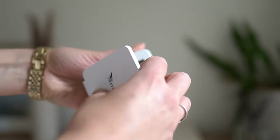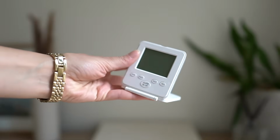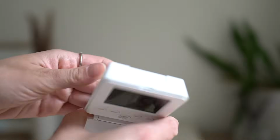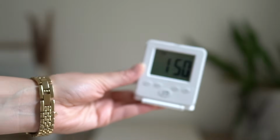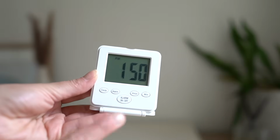The next item for your cruise ship cabin is this teeny tiny digital alarm clock. Literally, it's the size of my palm. Cruise ship cabins don't have a clock on the wall. So when you're getting ready in the morning, or trying to stay on schedule for all of the amazing cruise activities on board, I know you can just look on your iPhone or your watch, but I feel like sometimes it's good to not always be looking at your phone. And this tiny clock is just perfect for the room.